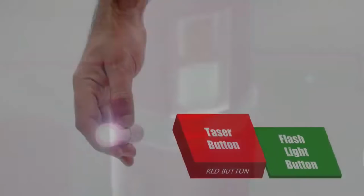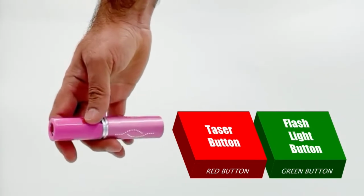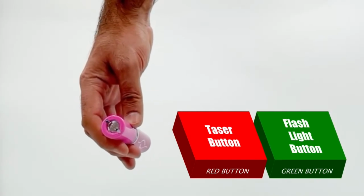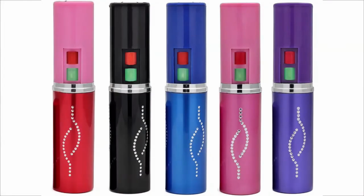It's marketed to people seeking discreet personal protection, handbag carry, travel, or night shift workers, and its lipstick facade helps it slip past casual scrutiny. Legal concerns are significant. Concealed stun devices are regulated in many areas.